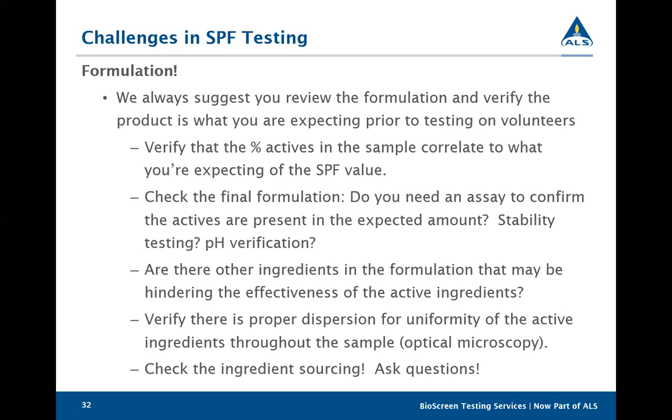And then lastly, it's very important you check your ingredient sourcing. Talk to your suppliers, your manufacturers, ask questions. Where are they getting their stuff? Are they getting it tested? Where are they getting it tested? Is it being tested appropriately?